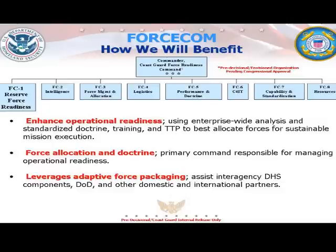I assure you the reserve-specific issues receive the utmost attention in the modernization planning process. Our reserve is an integral part of a ready Coast Guard. As Force Readiness Command is responsible for providing ready forces to meet the operational commander's requirements, Reserve Force Readiness is a major component of Force Readiness Command.